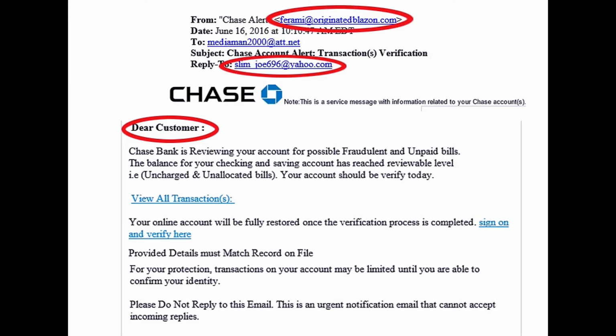This one looks like it comes from Chase Bank. And as you see, once again at the top, it comes from an email that has nothing to do with Chase, and it has a reply to, which has nothing to do with the bank either. Dear customer. Well, there you go. It's not dear Howard or dear account holder. It's dear customer.